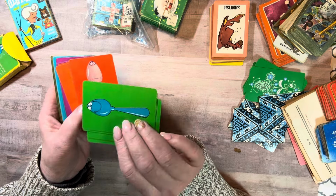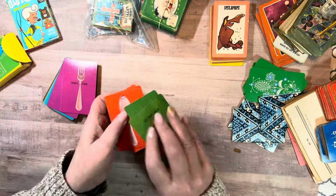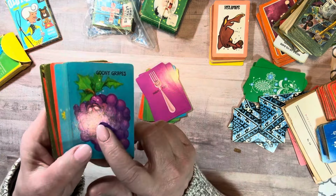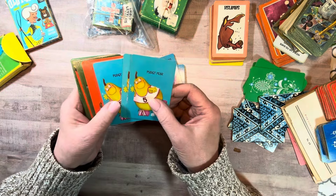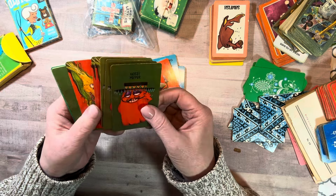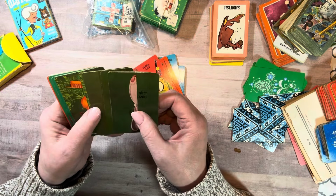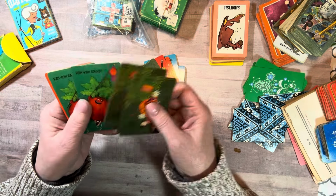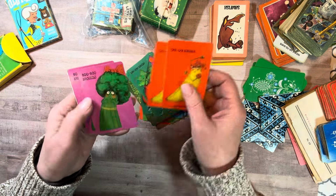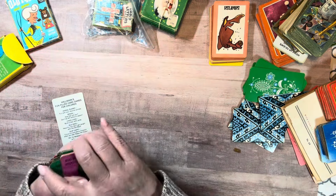4 of each. Soupy Spoon. So they all have that spoon on the back. Frady Fork. Goonie Grapes. He is Goonie. Pudgy Pear. Potato Pete. Hotsy Pepper. Kernel Corn. Nifty Knife. Classy Carrot. Rah Rah Radish. Cha Cha Banana. And Boo Boo Broccoli. That is cute. Tell me if you've seen these before.